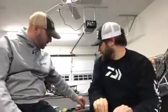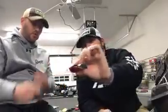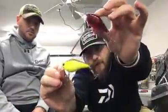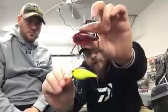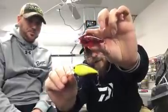And then I like to have something a little deeper that gets down in that 6 to 10 foot range, like the 1.5 DD. And yes, that's the T.O. Crawl and the Lucky Craft. So y'all can see the difference on that bait. The regular 1.5 silent, as they call it now, is a short square bill, and then you've got the 1.5 DD, which is more like your traditional deep little end style, middle end.